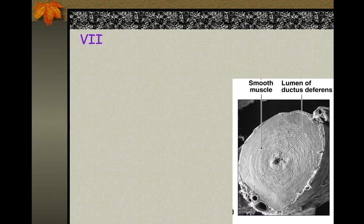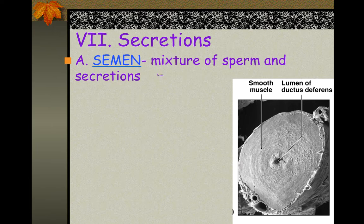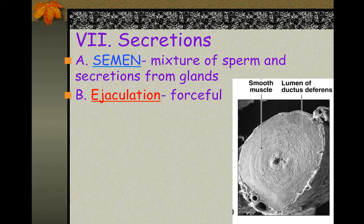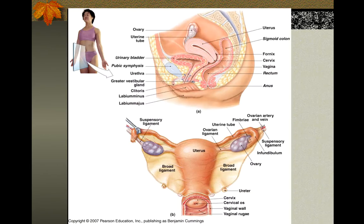So next, the secretions that are made. The secretions that are made, we call them semen. The semen is going to be a mixture of that sperm and secretions from the glands, and we call that fluid as it leaves the body an ejaculation. It's a forceful expulsion of semen. It comes out the urethra. It's propelled by smooth muscles and skeletal muscles.